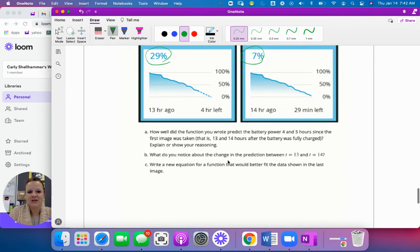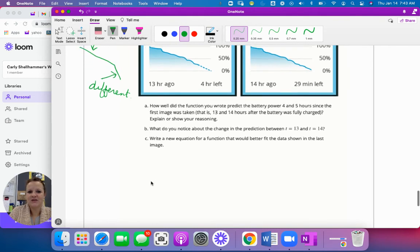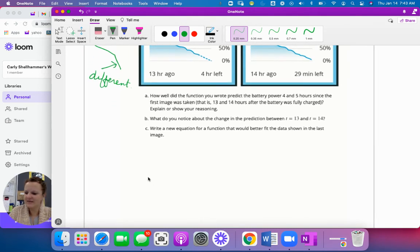What do you notice about the change in the battery prediction between 13 and 14? It looks like between 13 and 14, our function looks like that, and then it just changes, right? So we've been studying piecewise functions. So this makes sense, where this is our model that we came up with, and this is a different model, right? Because it just plummeted at the end. Write a new equation for a function that would better fit the data in the last image.